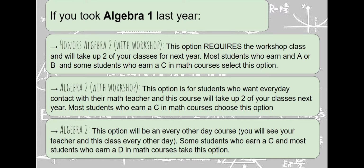Since you are currently in honors geometry, please talk with your math teacher about this option if it's the right one for you, if this is the one you're thinking you want to take.